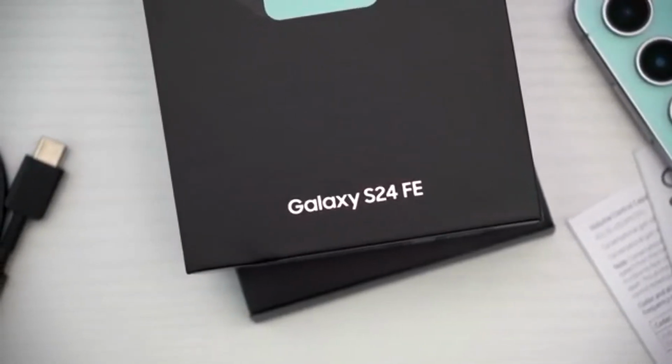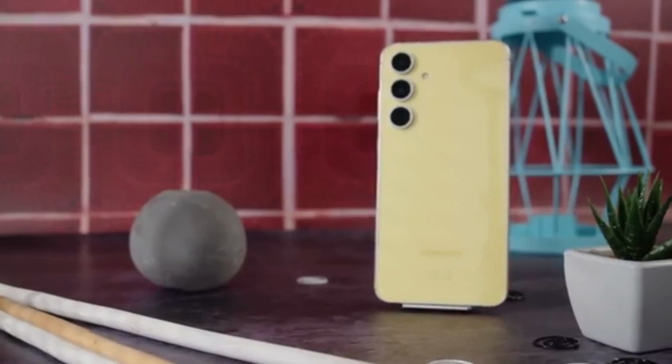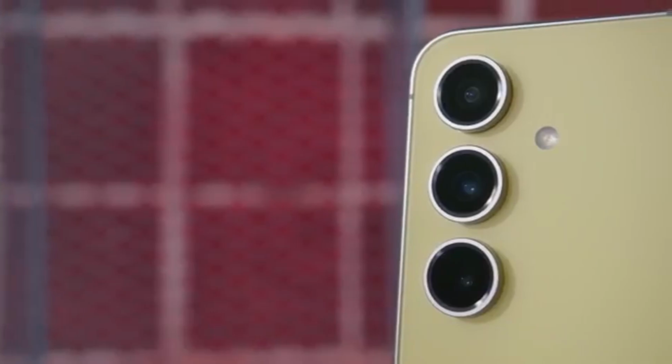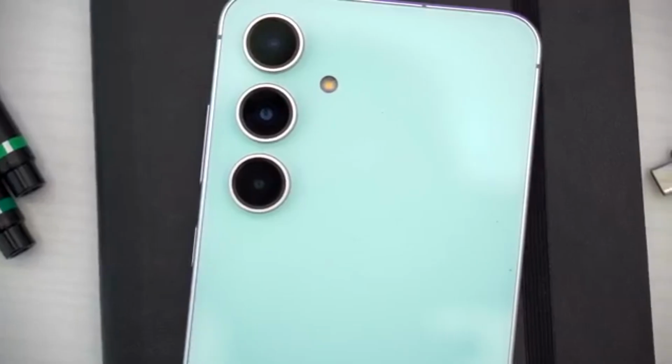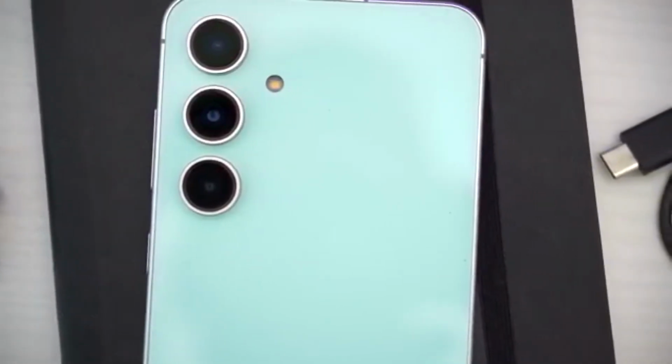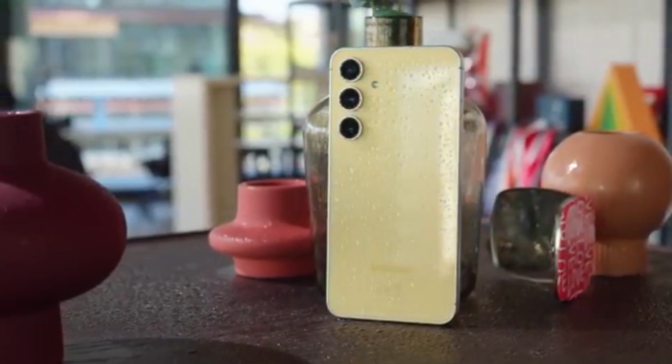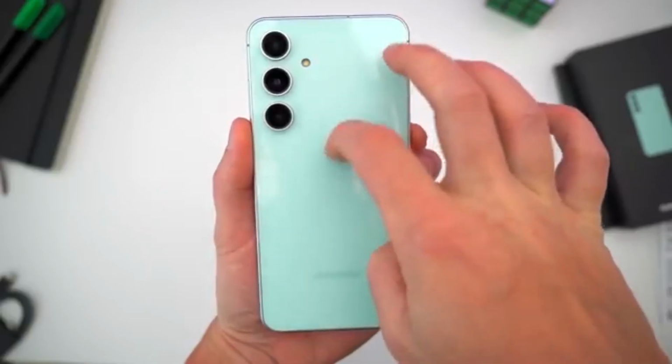Galaxy S24 FE outsmarts the S25 Ultra with a hidden display trick. Your eyes will thank you. Samsung just dropped a surprise with the Galaxy S24 FE, and it's not what you'd expect. While everyone's looking at the flashy Galaxy S25 Ultra, the S24 FE quietly packs the most eye-friendly display Samsung's ever made.